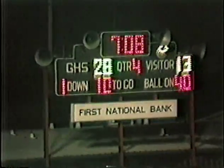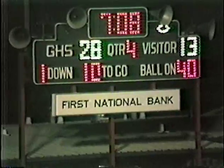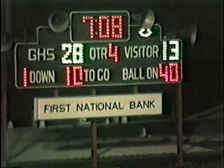Jenkins will again attempt a PAT. Down. No good. Off to the side. The score remains Guntersville 28, Glencoe 13.